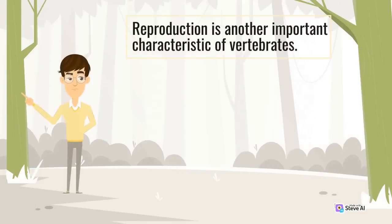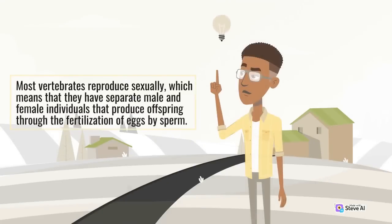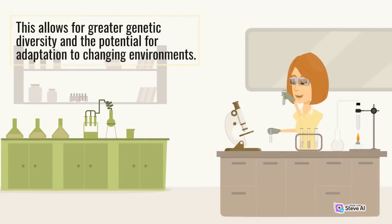Reproduction is another important characteristic of vertebrates. Most vertebrates reproduce sexually, which means that they have separate male and female individuals that produce offspring through the fertilization of eggs by sperm. This allows for greater genetic diversity and the potential for adaptation to changing environments.